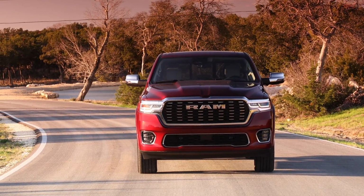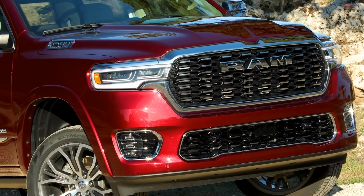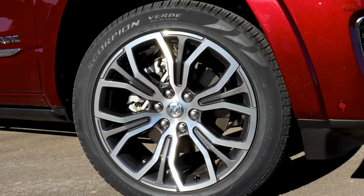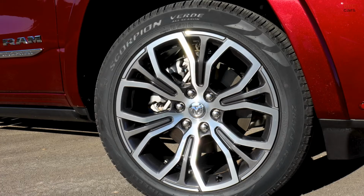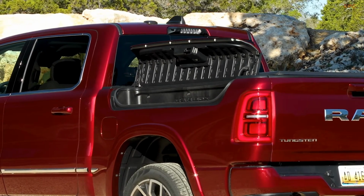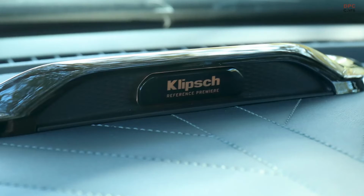The design of the 1500 Tungsten features a modern, contemporary exterior that maintains a bold, heroic presence. New premium LED headlamps and a larger forward-leaning grille underscore its sleek, aerodynamic appearance. A newly designed Ram badge enhances the truck's front end, creating a strong visual impact.